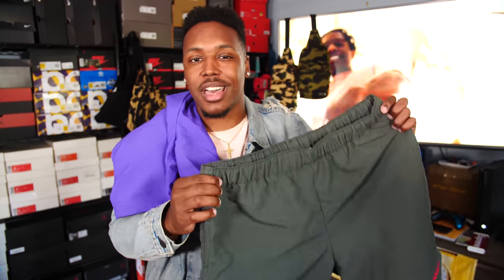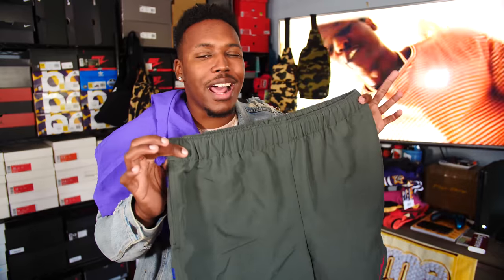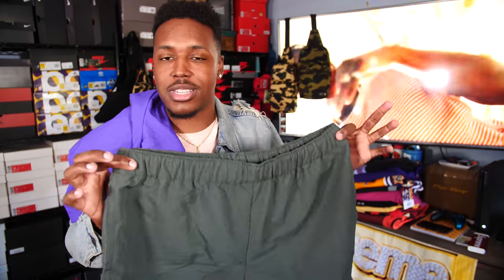And I got both of these in size XL, and to me, they fit pretty true. They fit kind of like a 34 to a 36 rather than a 36 to a 38. But that is gonna be a wrap for today's haul.